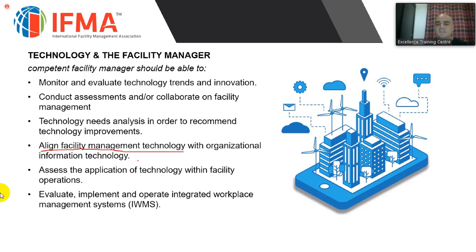You should be able to assess the application of technology within facility operations. So in terms of the facility itself, if you need to automate certain parts, let's say you're having frequent shutdowns and you need a better tool to monitor the shutdowns and to monitor your equipment. This is one thing. The other thing regarding your operations itself: the way you process a job order, the way you handle a complaint, the way you request a supplier to provide material. Where is it tracked? How can I access that?